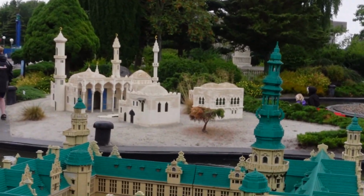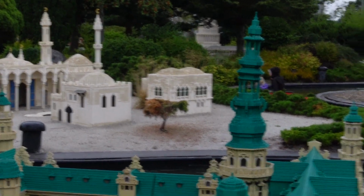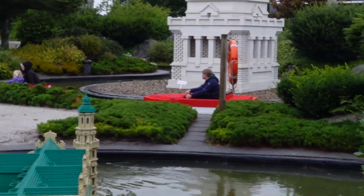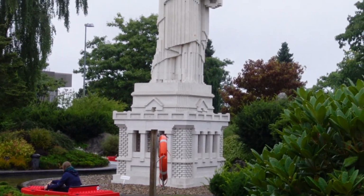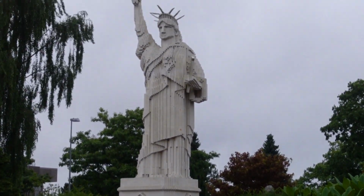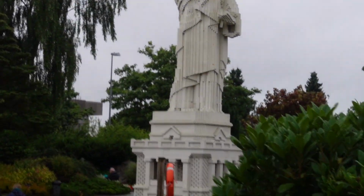You've got all of these amazing massive scale models in the middle of the little boat ride. Now this is completely different to anything I've seen before with regards to what you can see. But the size of that is absolutely enormous. And obviously it's all Lego bricks, surprisingly enough.